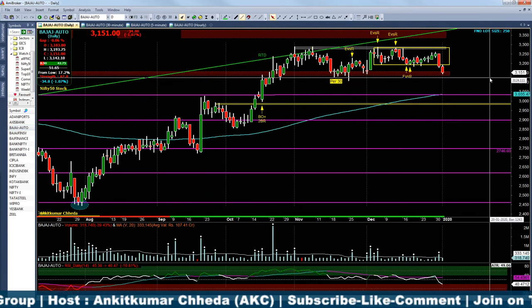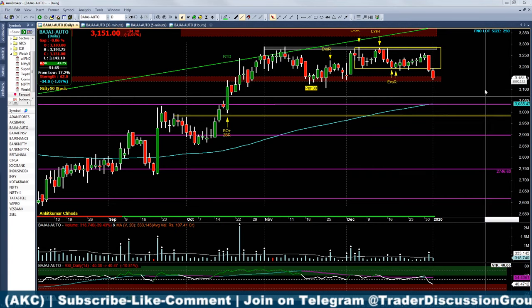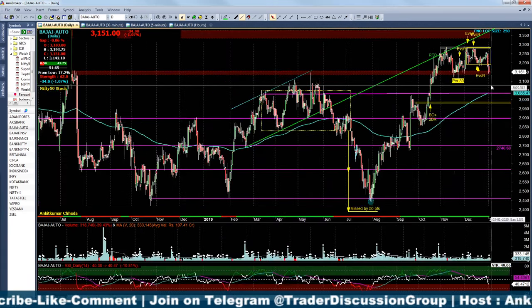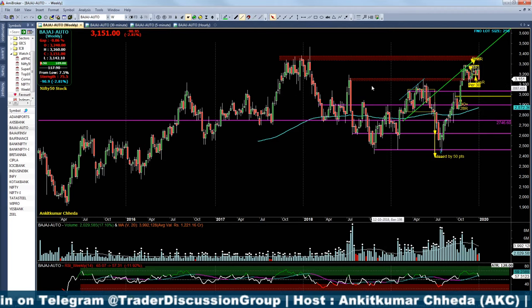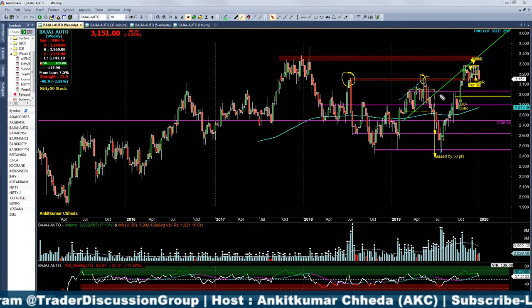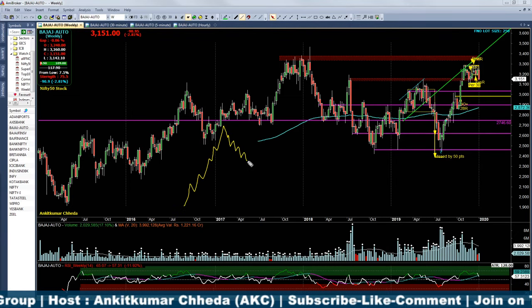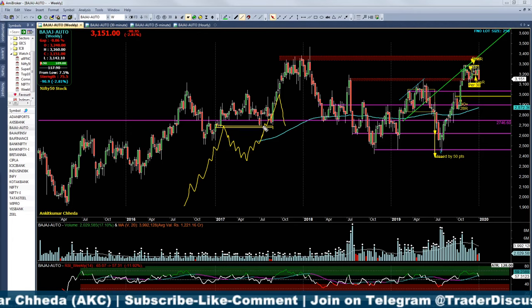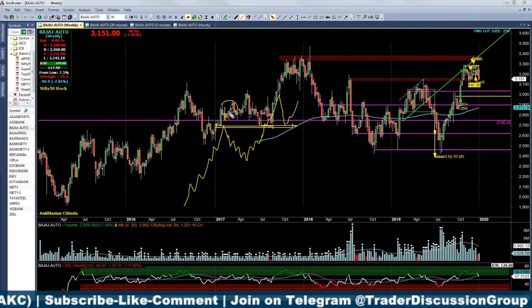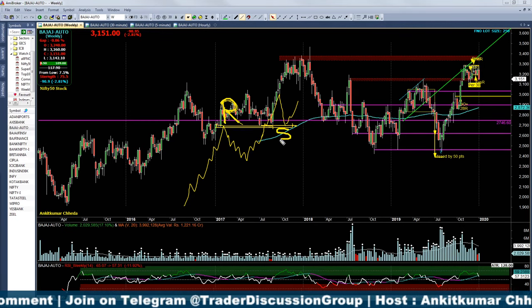Then Bajaj Auto, as expected, it came down. But it came down pretty sharply. So now we are in an important zone, which is coming from a weekly level. If we see on the weekly charts, that's your weekly swing level. So whenever price moves out, does a pullback and then goes up, this level after breaking out will act as a support. So earlier it was resistance, now it is acting as a support.